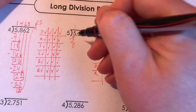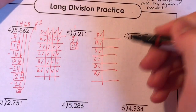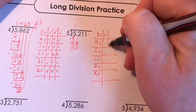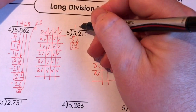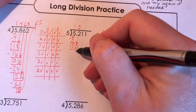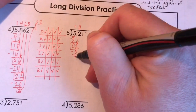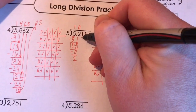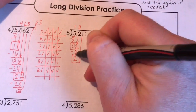Check, the king's happy. Bring down the 2 and box. And repeat. Now we're going to determine 5 times what gets me close to 2 without going over, and that is nothing. Multiply 5 times 0 equals 0. Subtract 2 minus 0 is 2, and we're going to go ahead and bring down the 1 and box.